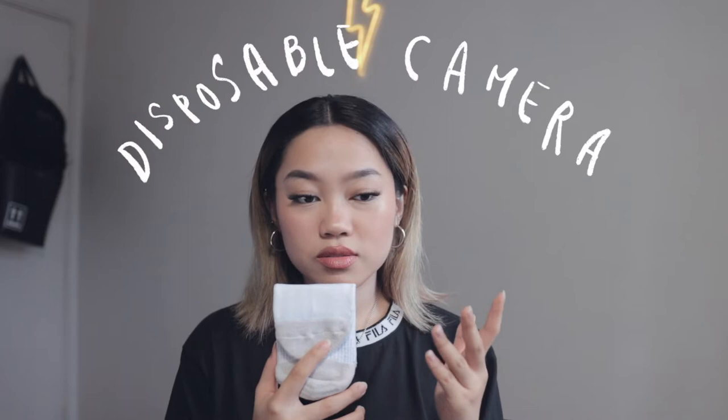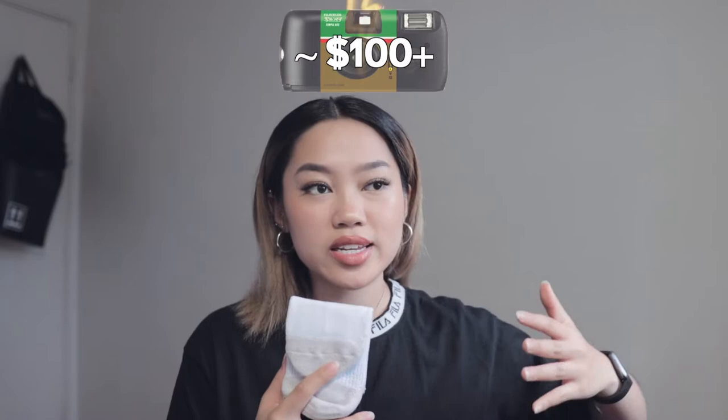Once you're done with that film roll, you could either reuse the body itself, or you could just toss it away and get a point and shoot. Disposable cameras nowadays are like 100 plus. You could get them in any camera shops in Hong Kong. With disposable cameras, you usually get 27 to 36 exposures, and that means you get 27 to 36 shots in total.